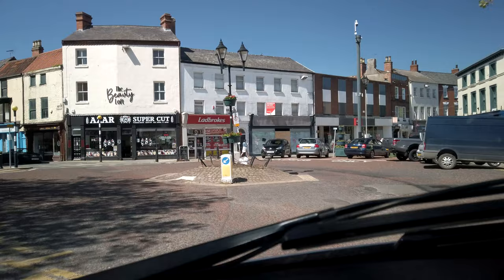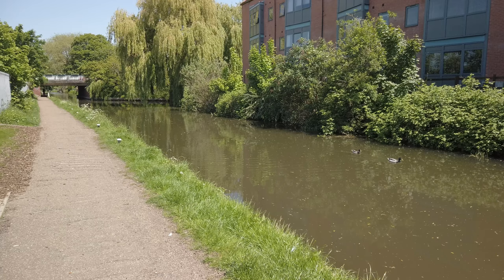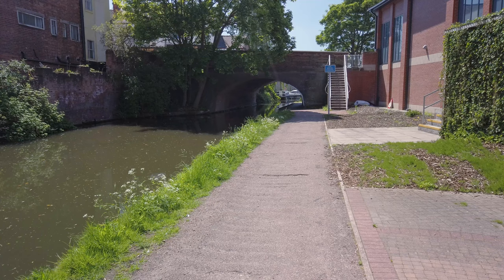Still in Nottinghamshire, Retford is an appealing small market town and is said to be one of the oldest in England, its first charter being granted in 1246 by Henry III. With plenty of parking close to the canal, there is easy access, particularly for the less mobile. It is a pleasant walk along the towpath, and it is easy to forget you are only a few minutes from the town and its amenities.